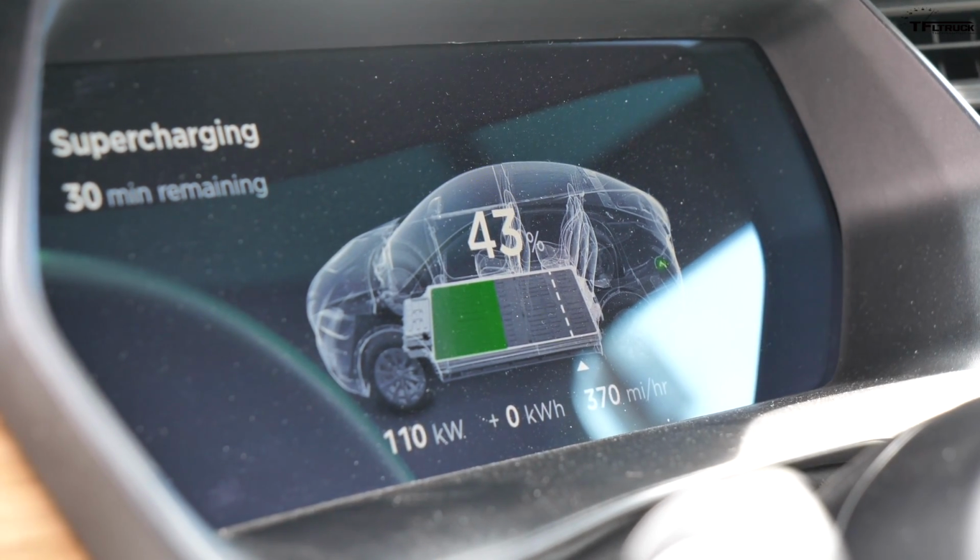Now, once again, we have to charge this car back up to 82%, just like we did the first time, because that's what we started with. So from 43% to 82%, let's see how long that takes. There you go, sweet juice, sweet energy.